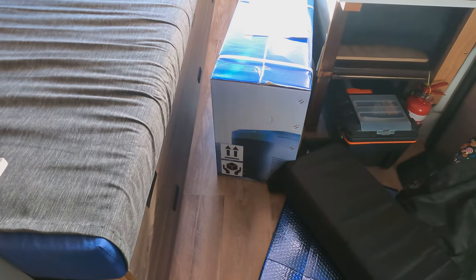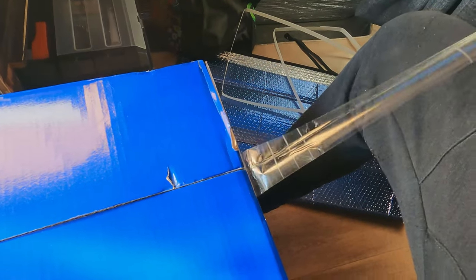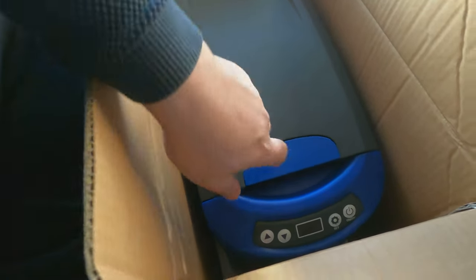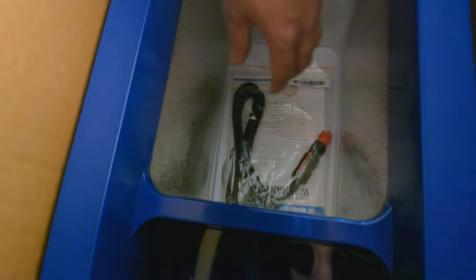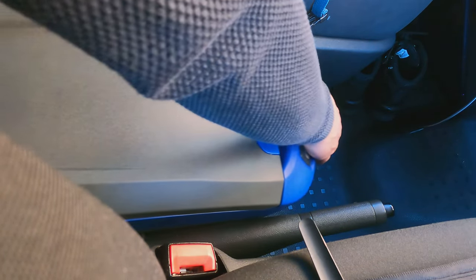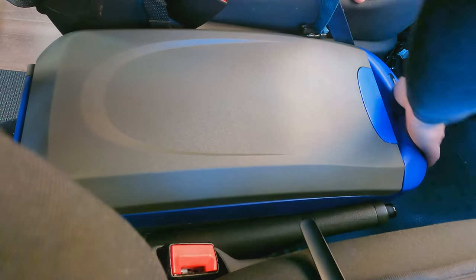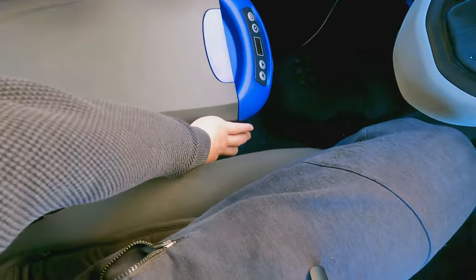Okay, we are home. Let's unbox this. This is the fridge. It's actually just 7 kg. It comes with the cable. We will try if it fits in here. Oh, basically it's like that. No, it does not fit. It will be difficult for the handbrake.